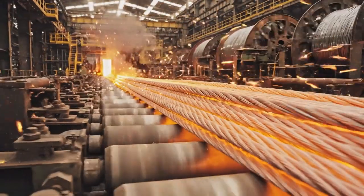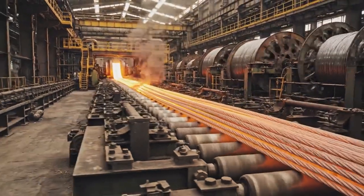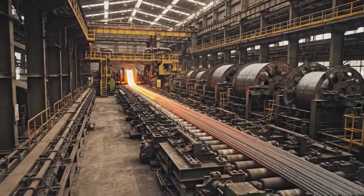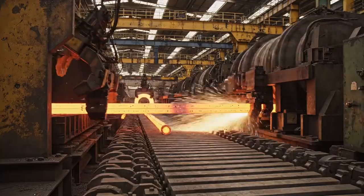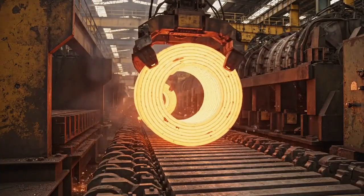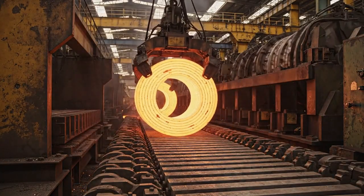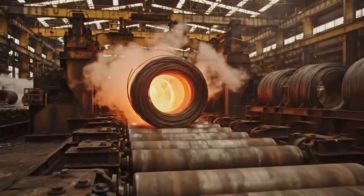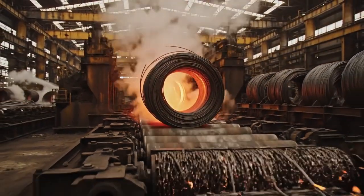The steel rods now reach their final size, ready to be coiled and cooled. Coiling prepares the rods for easy handling, storage, and transport to finishing areas. From molten billet to shaped wire rod, this completes the hot rolling stage of steel production.